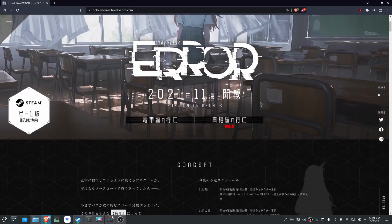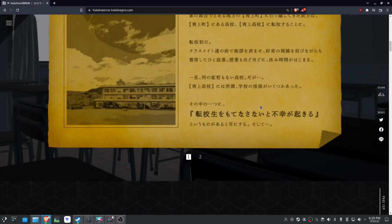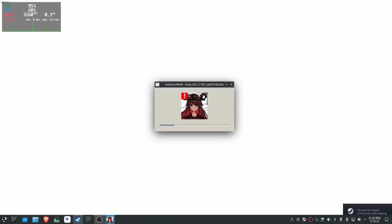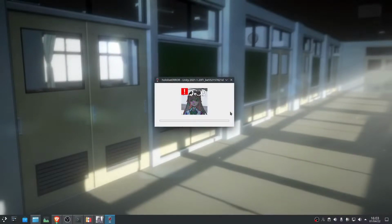The thing is, I've been following this game ever since the demo, and when it came to Linux, this always posed an issue. So remember that error I showed you earlier where the game crashes at launch? This was not a new issue to me. The same thing used to happen with the demo.